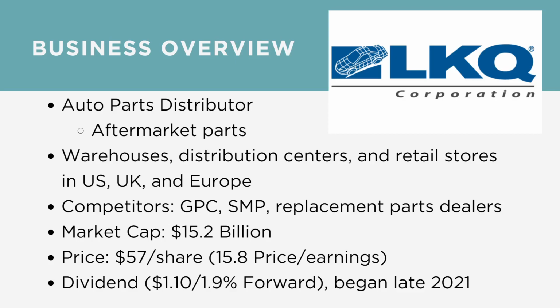And the competition there is OEM parts, which are brand new, original manufacturer parts, which are very costly. They are the competition to those OEM parts, because they can get cheaper parts because they're from cars that have already been used. They have warehouses, distribution centers, and retail stores in the US, and they've expanded to the UK and bought a lot of operations in Europe.